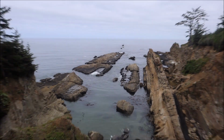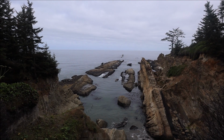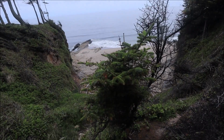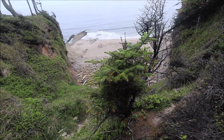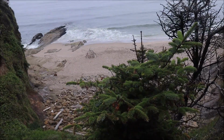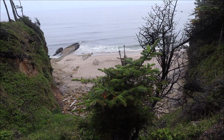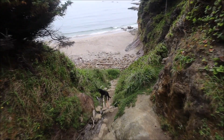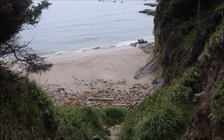This might be the best viewpoint of them all. I don't know. Take your pick. First one, second one, or third one. I say this one. And down below us, that's the beach. Let's make our way down. And down we go to the beach.